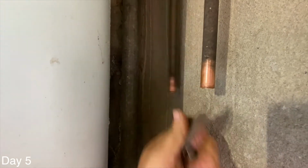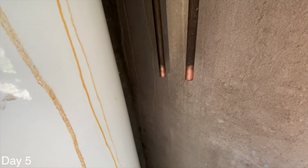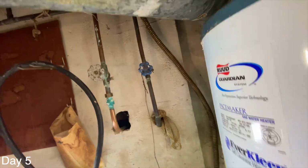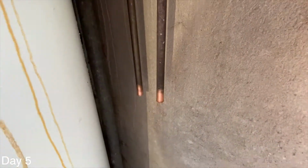Let them cool. I don't have a spray bottle. Otherwise, one of the little tricks to make a nice, neat looking joint is to spray it with water right after you solder it. And then you end up with something that doesn't look like that. You end up with something nice and neat and clean looking. More like this joint here. So I'm gonna have an ugly joint, but that's just a thing I got to live with.